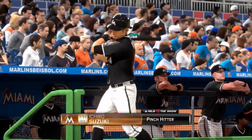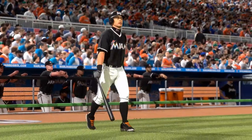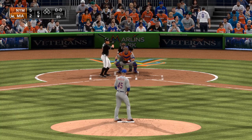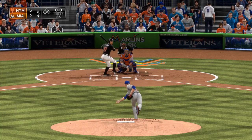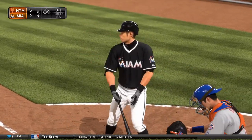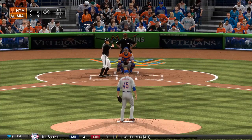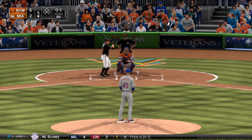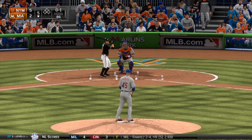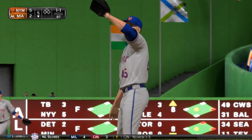Ichiro Suzuki will get the call here as he'll hit for the pitcher. Number 51, Ichiro Suzuki. And here's a called strike now to the 41-year-old vet. It's 0-1. Now, he might have been on the on-deck circle just saying, man, I get one at-bat and it's against this guy? Thanks a lot. And the pitch. And low, it's a ball and a strike.